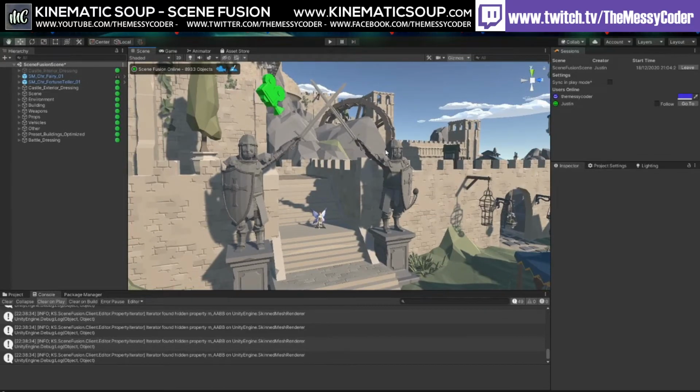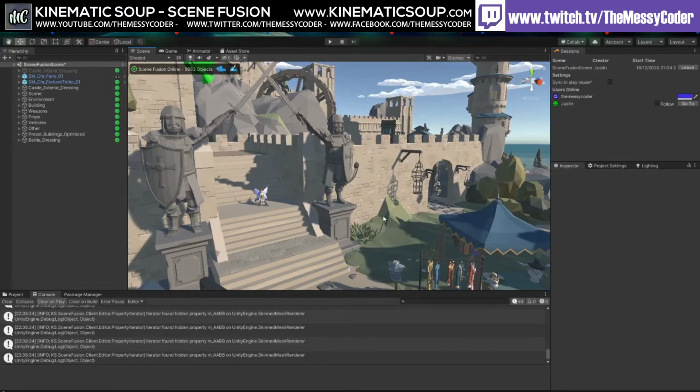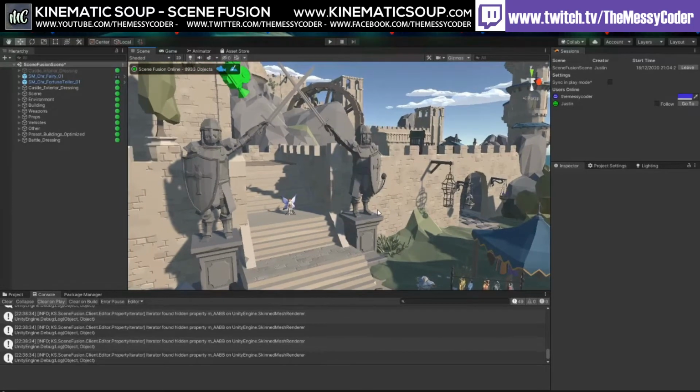How does this handle latency? If you've got dodgy internet and you're doing this, is that a complete no-no? Because these aren't huge files. These are prefabs. If we were talking about terrain, like you said, that's a lot of data.